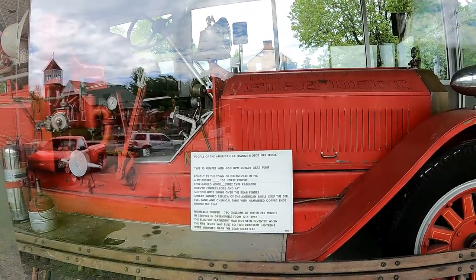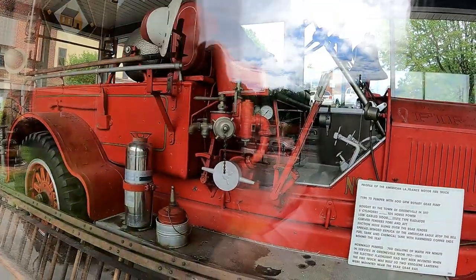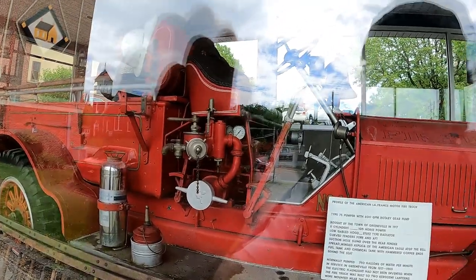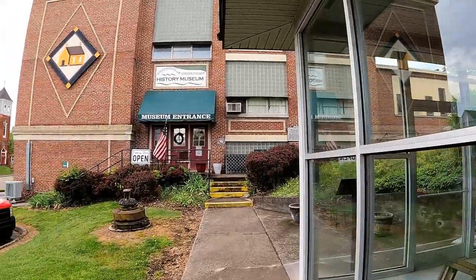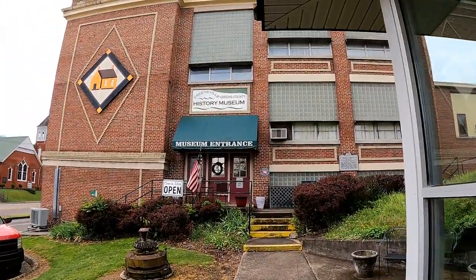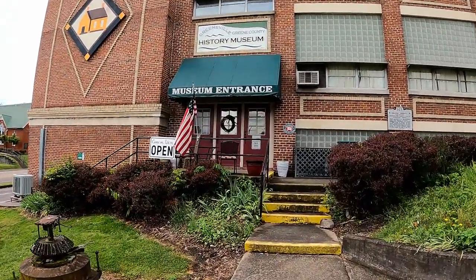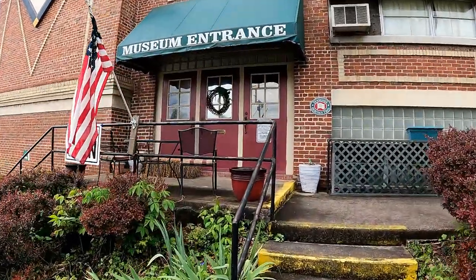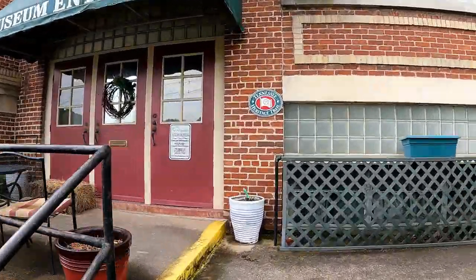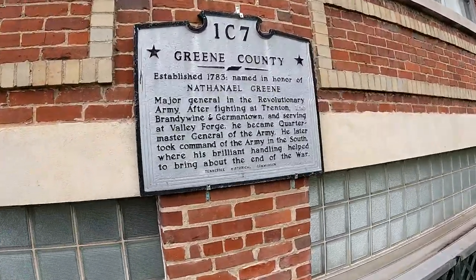Not sure if you'll be able to read that, but pretty cool old fire truck. And why the fire truck? Well, we're at the Greene County History Museum, and we usually have some trouble finding that this place is open, and they're open today. And I thought, you know what? What better time to stop and take you along, and then we'll start here.